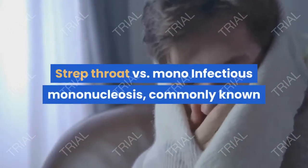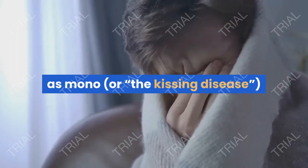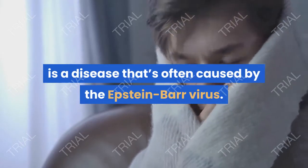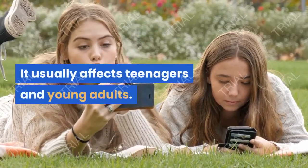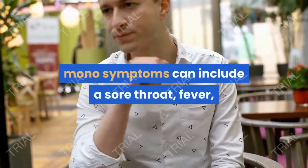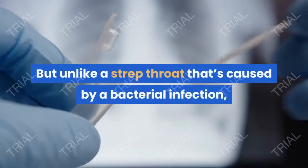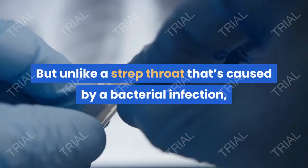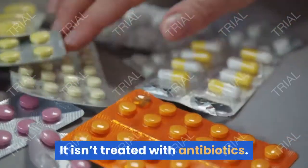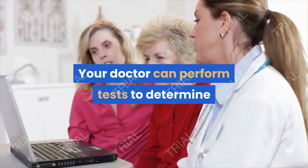Strep throat versus mono. Infectious mononucleosis, commonly known as mono, or the kissing disease, is a disease that's often caused by the Epstein-Barr virus. It usually affects teenagers and young adults. Just like strep throat, mono symptoms can include a sore throat, fever, and swollen lymph glands. But unlike strep throat, which is caused by a bacterial infection, mono is a viral infection. It isn't treated with antibiotics. Your doctor can perform tests to determine whether your sore throat is due to mono.